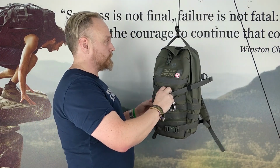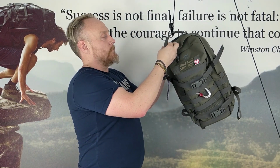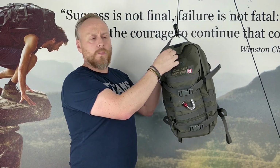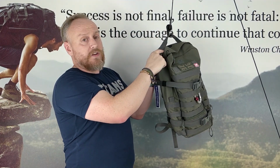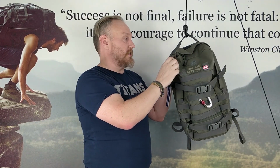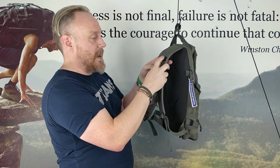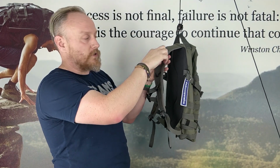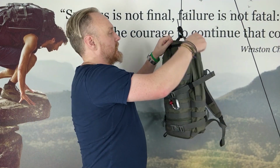Back to the front. Oh, might as well finish at the top. You've got a big 1 inch, it's probably 1 inch, bit of webbing on the top, and then you've got box stitches, triple-stitched, so they're nice and strong, and an exit for a hydration pack hose that you can then clip on here if you wanted to. So that's the outside.